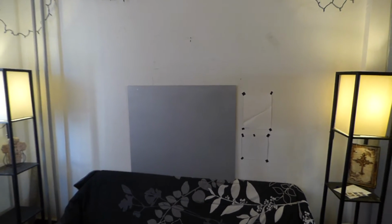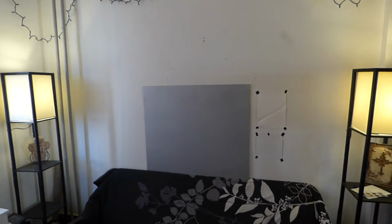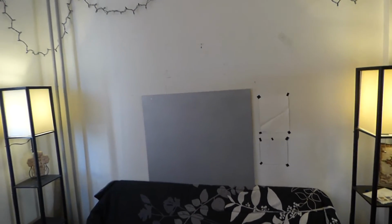How many of you have gone to the movies, watched that giant screen, and thought, man, I would love to have that in my home? Well, now you can do that. Now you can go out and buy a projector cheaper than it would cost you for a TV, and you can have your own gigantic screen in your house if you choose.